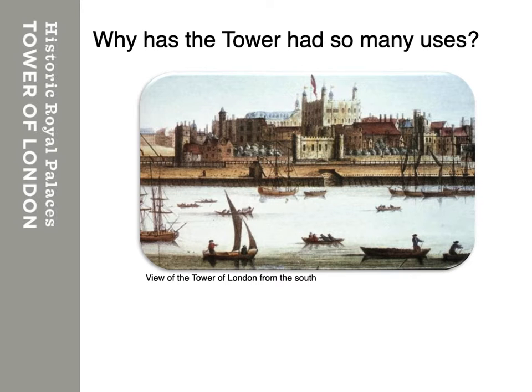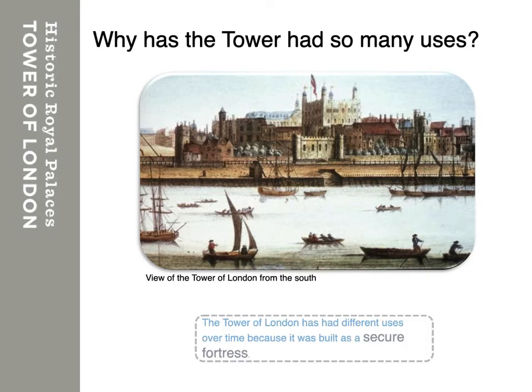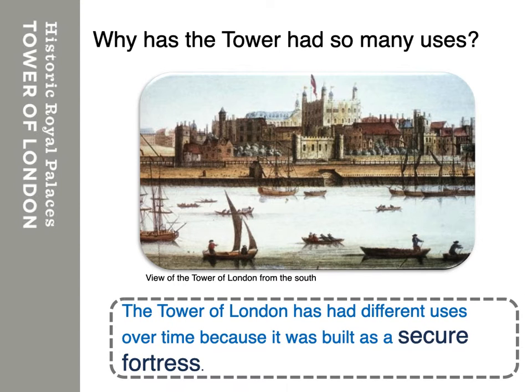So, lots of different things that the tower has been used for. But why? Why has this one building been used for so many different things? Well, for a start, it's nearly 1,000 years old, so its function has always shifted and changed to meet the needs of the monarch and the country at the time. But it has always been a secure fortress, and that's the great strength of the tower. So let's now have a look at how the tower developed over time.